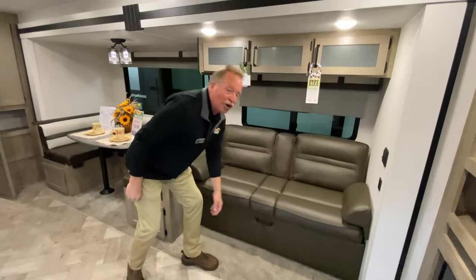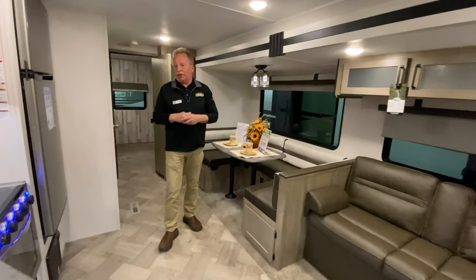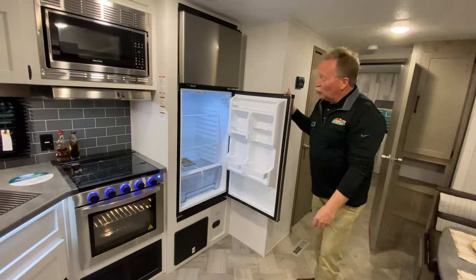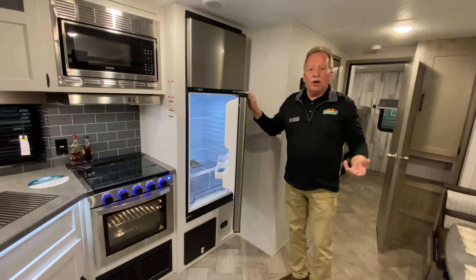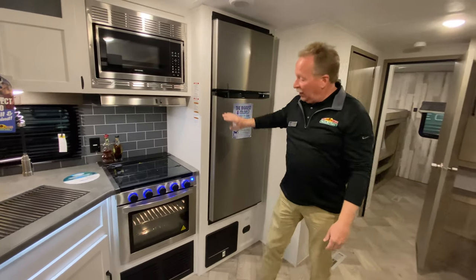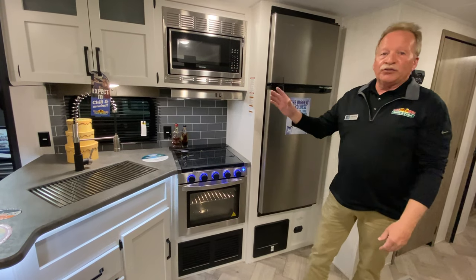So you want to talk about storage. You're trying to make sure that they take advantage of every square inch of storage that they might be able to get you. How about a 10 cubic foot, 12-volt refrigerator? You see how big that is? I mean, if you're going to have a big camper with lots of bunks, you're going to need a big refrigerator to take care of everybody. Stainless steel package here, here, and here. So it all blends very good.